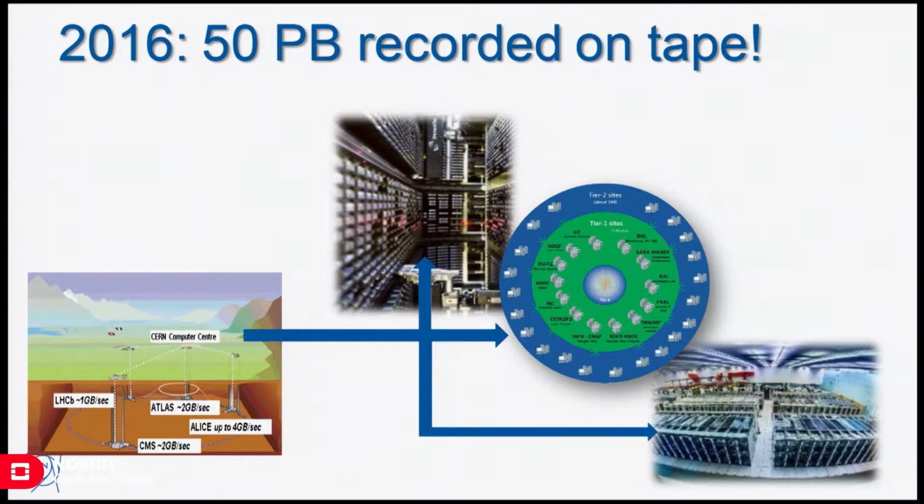And then the third thing we do in the computer center is analyze that data itself, of course. The experiments run their analysis programs on the compute farms that we have both in the Geneva data center as well as in the data center in Budapest, 22 milliseconds of latency away.